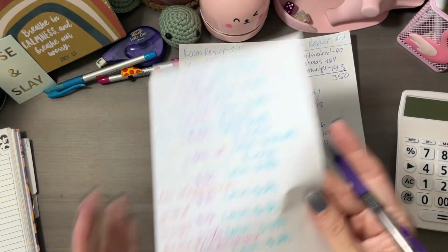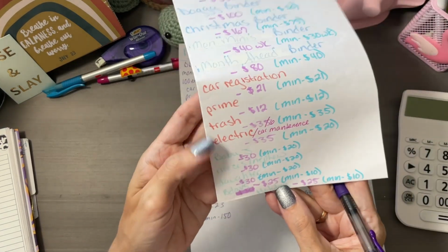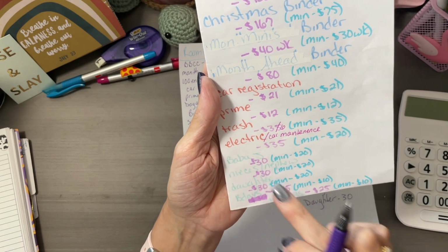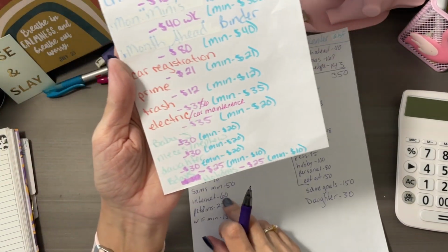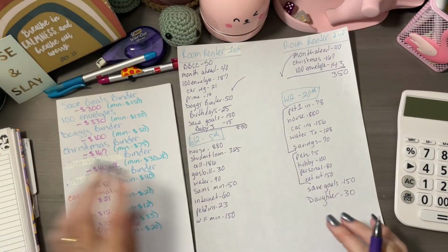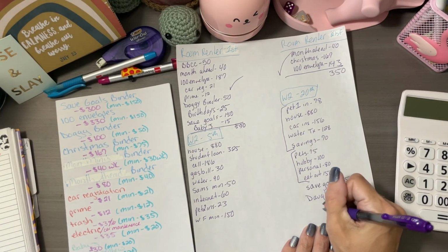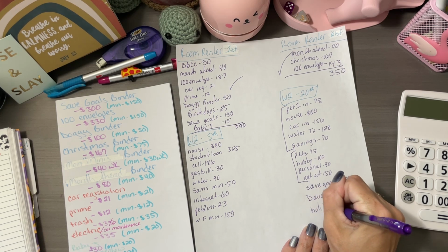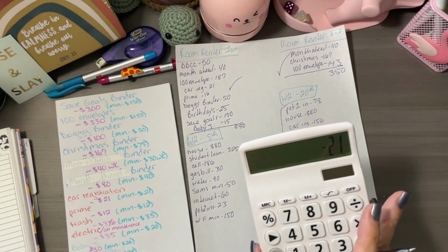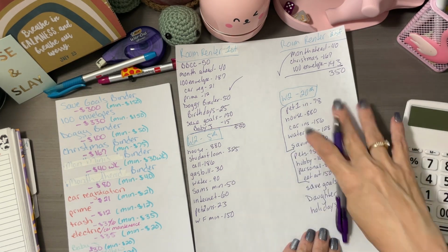Let's do $20 to the holiday. And then I think, oh, I still need my nieces and nephew, but we can add that over here. And we still have trash. We'll go through over here and put it in. So let's add holiday, 20. And the last leftover dollar is gonna, oh, I do have it.